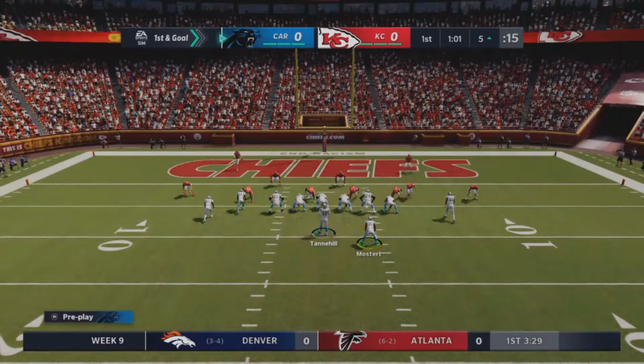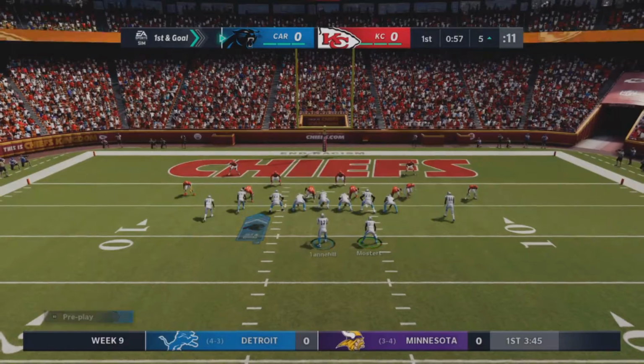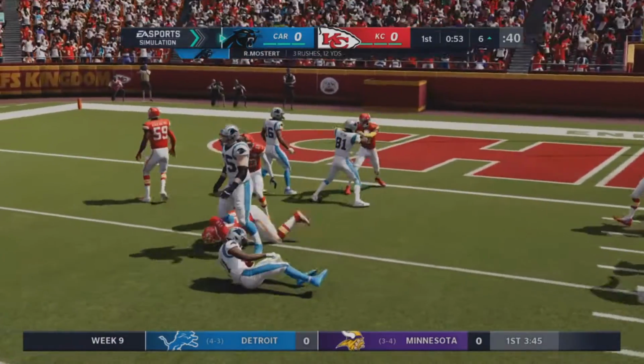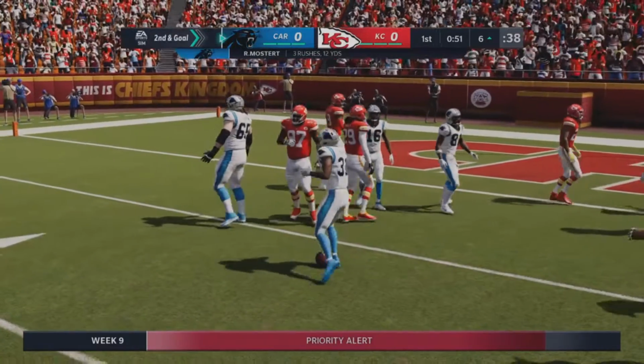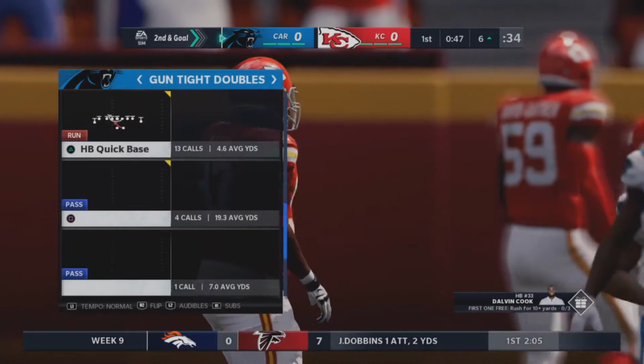A terrific opening drive has them knocking on the door. 1st and goal. Here's Mostert, and he'll get blown up behind the line of scrimmage, back at the 6. That's going to go as a loss of a yard, and it'll be 2nd down.